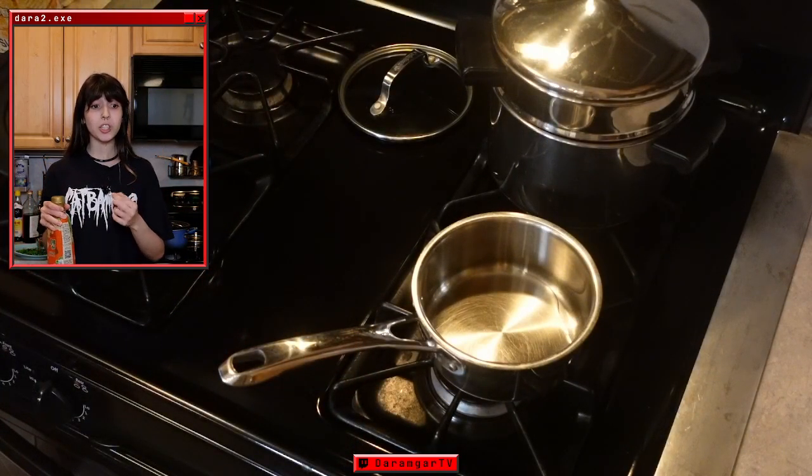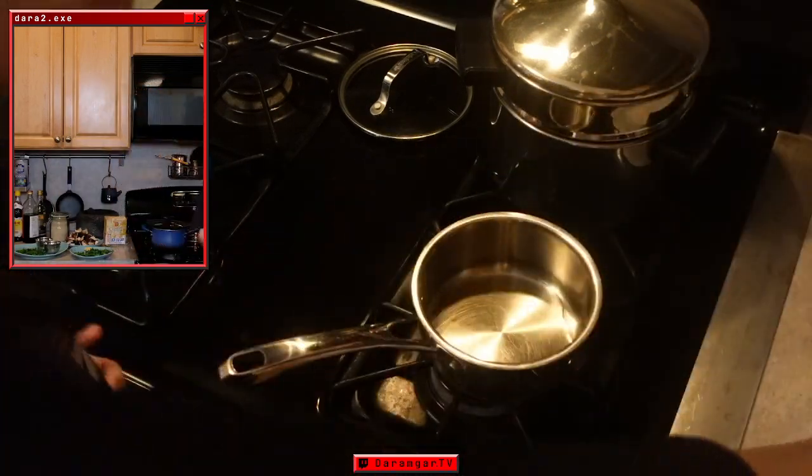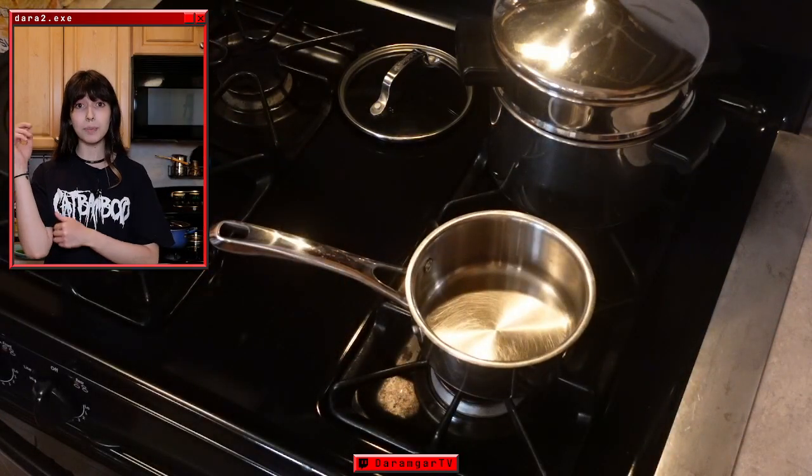The smaller the saucepan, the better. Because the more space that you actually have, the more oil you need to use, the more that you need to lubricate it. The oil stops things from sticking and it stops them from burning.